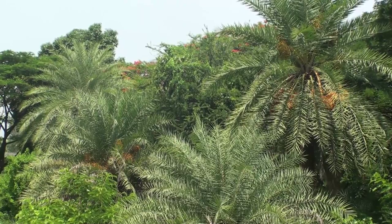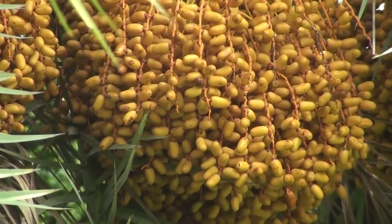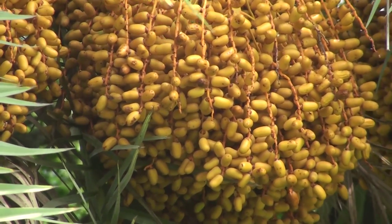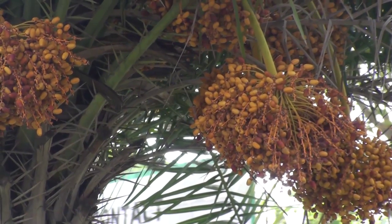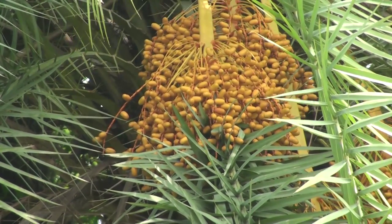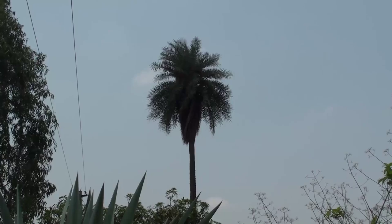Growing in plains and scrubland up to 1300 meters elevation, the fruit from this palm species is used to make wine and jelly. The sap is tapped and drunk fresh or fermented into toddy. The fresh sap is boiled to make palm jaggery in West Bengal state, India and Bangladesh.